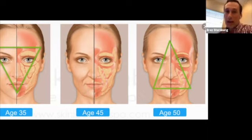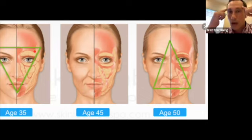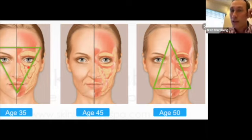The first thing I want to point out is that in the 35-year-old patient, or that generation of patient, you see this inverted triangle. That shows that in the youthful patient, the structures of the face are very full up top, and you're more like an inverted egg. The nice full facial structures of the temples, the upper brows, the eyelid margin, and the malar area. The cheeks are very full in this patient, and then you get more narrow towards the end.